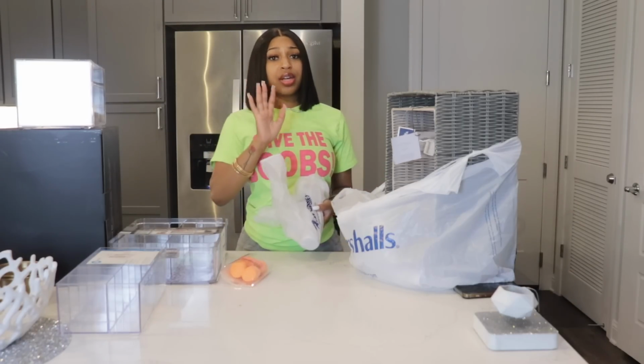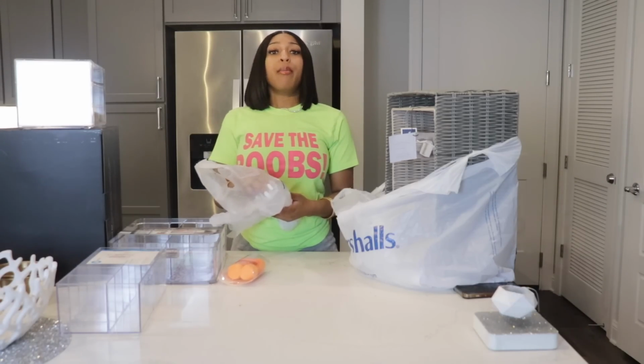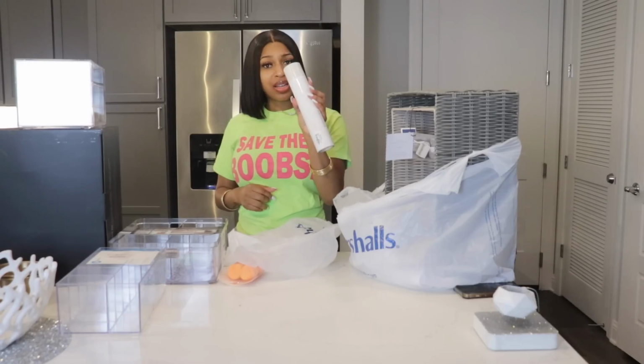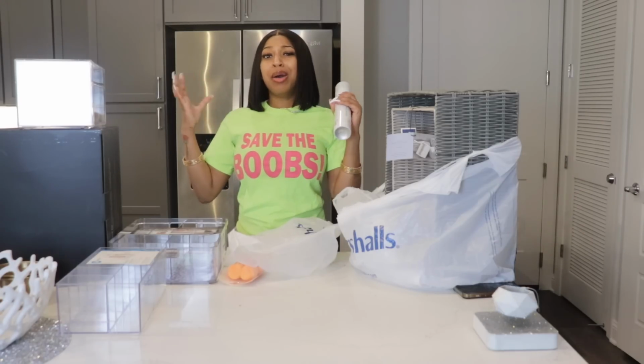And just if you did not know, which I don't know who doesn't know this by now, if you need certain hair products, Marshall's has some good hair products for a cheaper price. This, at probably Sally's or somewhere, would have been way more money. This Sebastian spray was only $10, and this could go for probably 15 plus in them stores.